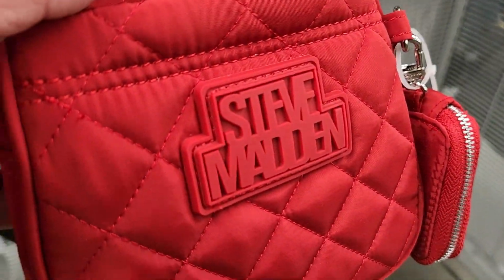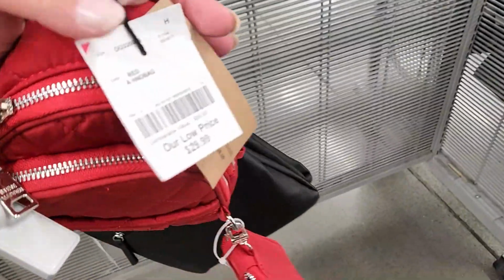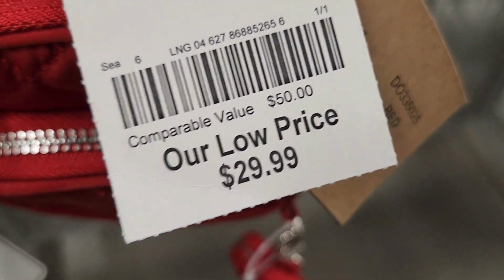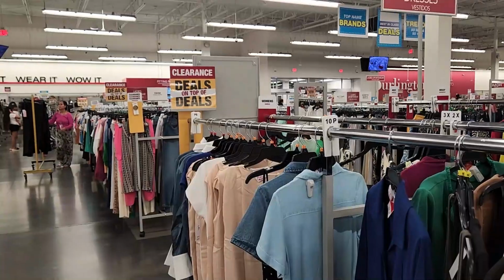Here we have a Steve Madden mini backpack. And it comes with a little coin purse. Now this one was going for $29.99, and I always like looking at the retail price. This one was originally $88.